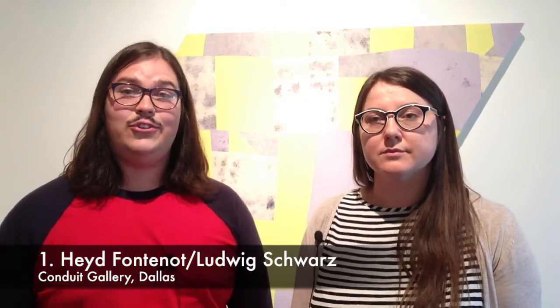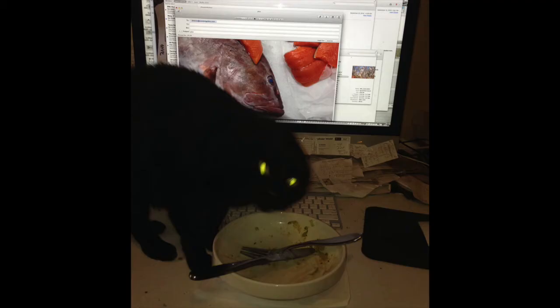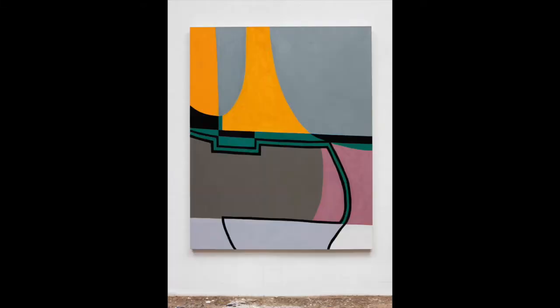Number 1 this week is at Conduit Gallery in Dallas. There's 2 shows. One is Hyde Fontenot. The show is called Cult Classic. The other is Ludwig Schwarz, and his exhibition is called Desktop. You probably know these names if you've been around Texas or been around Dallas for the last couple of years. Ludwig's paintings, right, they are fantastic.